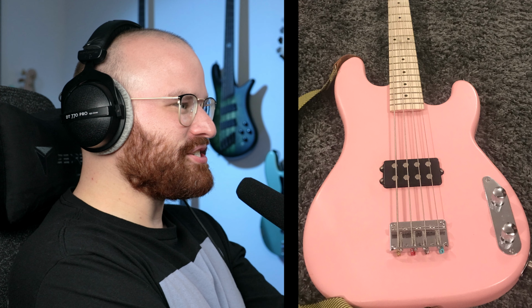Oh, that looks so cool. And that you put a Music Man humbucker in it too. That's so rad. I really do love that paint job too.